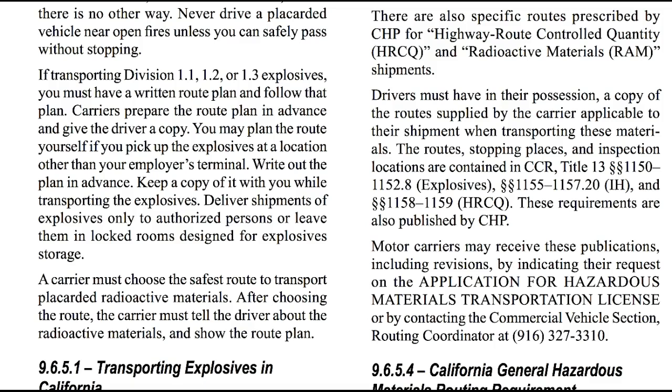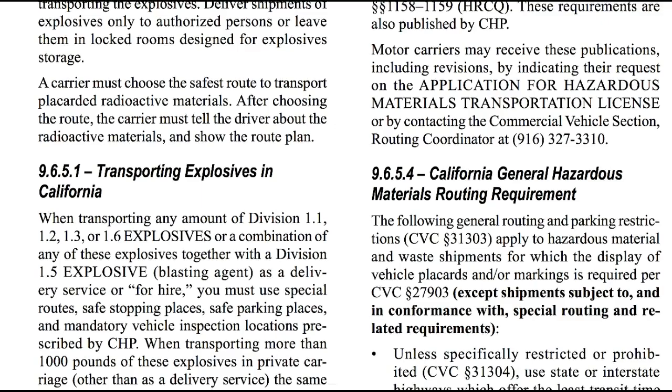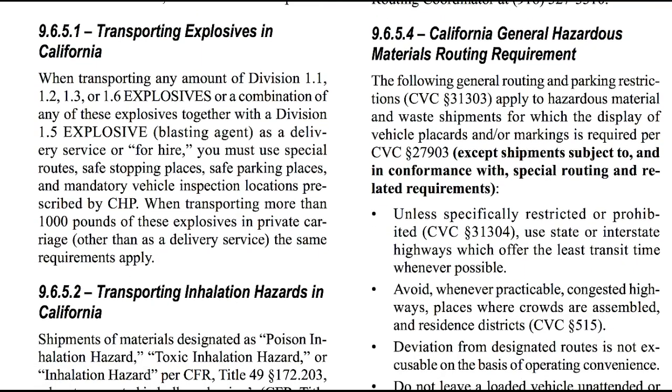Now, these requirements are also published by the CHP. Motor carriers may receive these publications, including revisions, by indicating their request on the application for hazardous materials transportation license or by contacting the Commercial Vehicle Section Routing Coordinator at 916-327-3310.